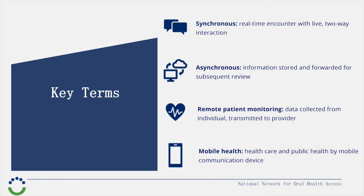Some key terms of teledentistry include synchronous teledentistry, asynchronous, which is also known as store and forward teledentistry, remote patient monitoring, and mobile health. Synchronous teledentistry is any live, two-way interaction between patients and providers using audiovisual telecommunications technology. Asynchronous, also called store and forward teledentistry, refers to the transmission of historical health information, such as radiographs, photographs, or video, through a secure electronic communication system.